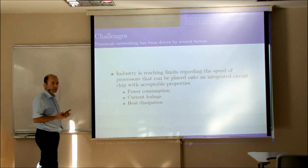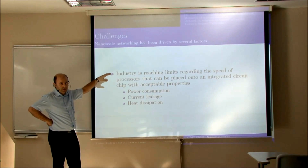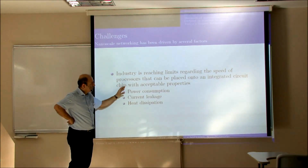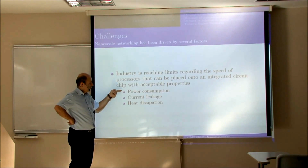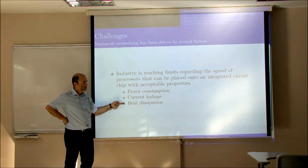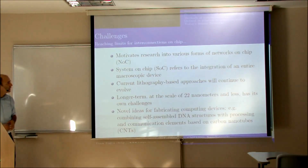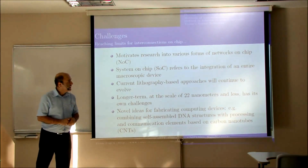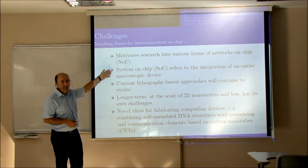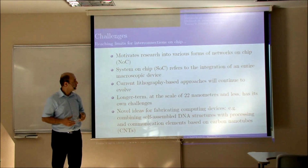We have to change the paradigm to achieve this. At the moment, industry is stuck, almost, not exactly, but it's going towards the limit. They're running towards the wall, and they're almost stuck with the size, because you have power consumption problems, current leakage, and heat dissipation. As things are getting smaller and smaller inside the integrated circuits, these are the three problems they're encountering, which motivates the research towards different technologies. One is network on chip, another one is system on chip, which is actually the integration of an entire system onto a single chip as a macroscopic device.